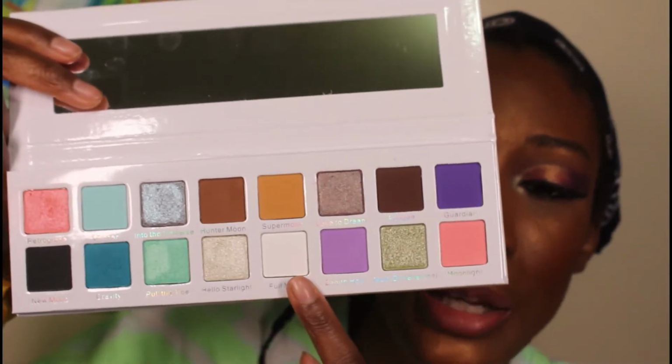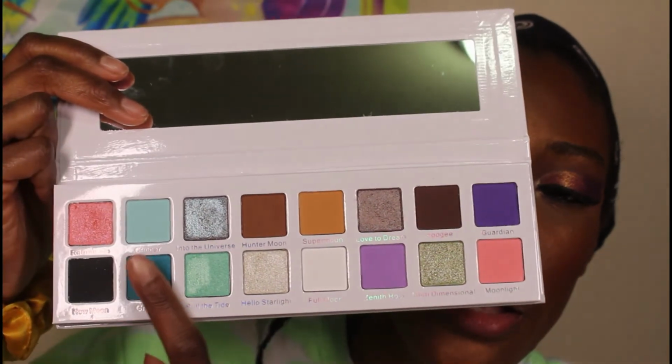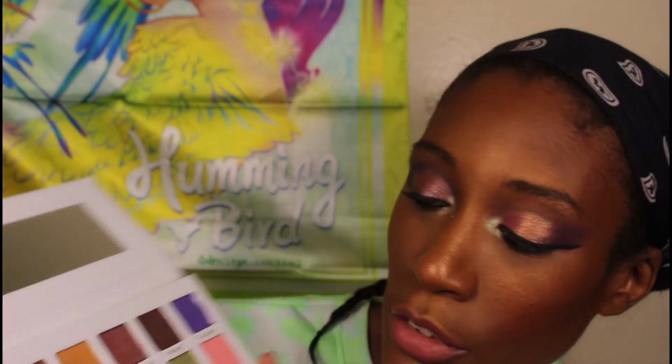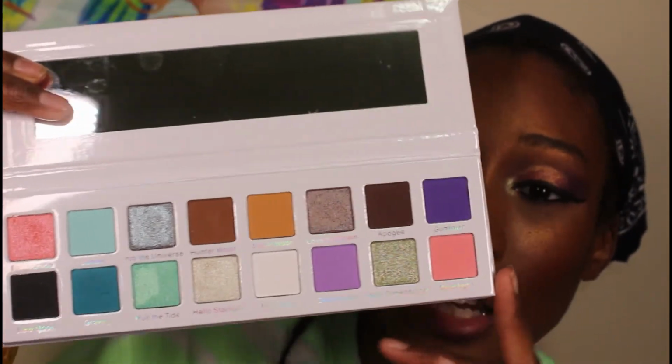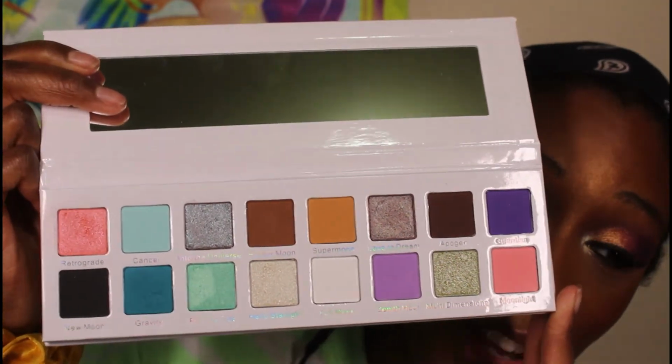So you can see this pastel shade, this more neon-y pastelish pink, this pastel mint shade. He put quite a few pastels in here, but he still grounded it with some neutrals so you can still use it as an everyday palette. So I picked this palette as number 1. This is my favorite one.